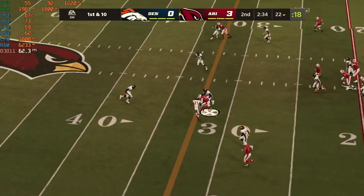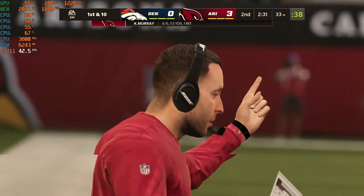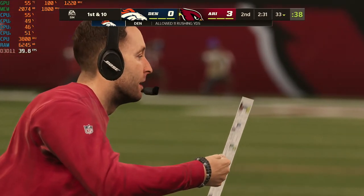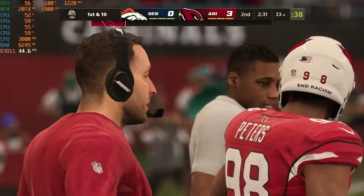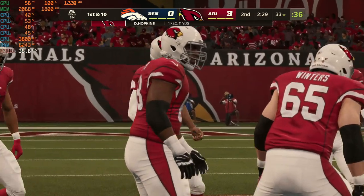Murray now on first down. The catch made by DeAndre Hopkins. And he's got it past the 30 before he's hit and dropped. A gain of 11 to kick off the drive, and it's a quick first down. First down, Cardinals after the catch there by DeAndre Hopkins.